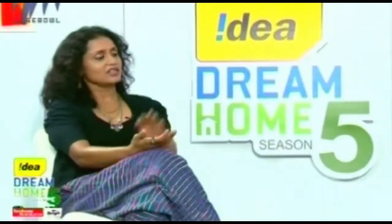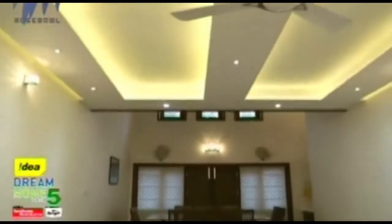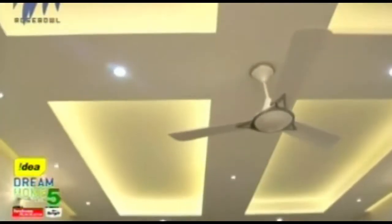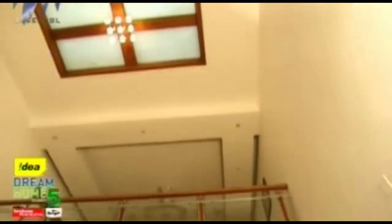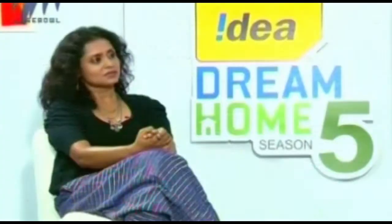Okay. Do you have anything to add to that? Yeah, very beautiful detailed false ceiling, and even though it is different in different areas, the color of the wood pulls the whole thing together, and all the woodwork details are very good.